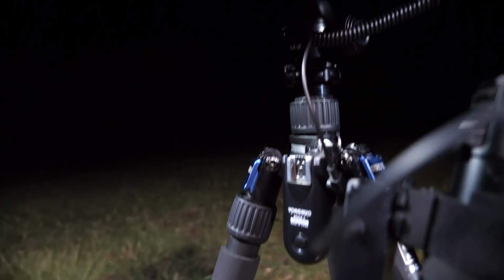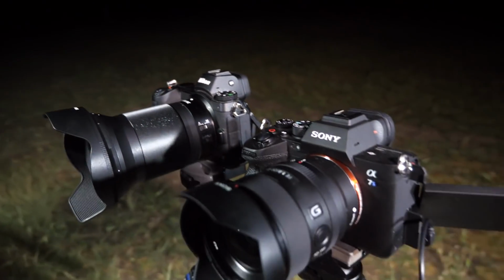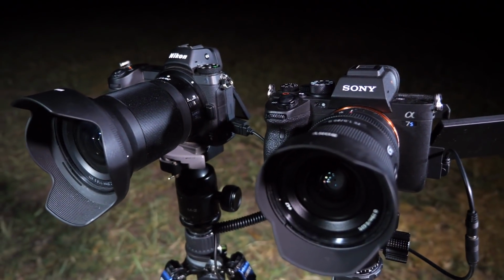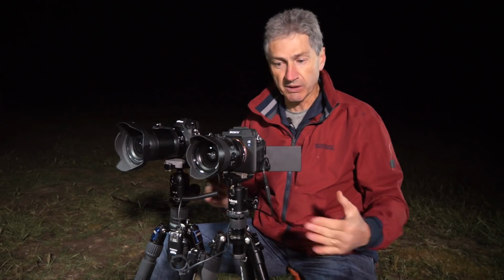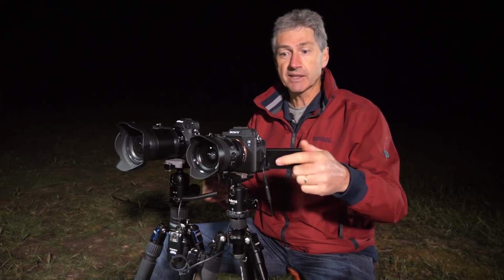So I've just found a Sony cable. I can tell you what, these Sony cables are really hard to find. One thing I've noticed about Sony stuff is there's Nikon and Canon stuff out there by the truckloads, but Sony little gadgets and cables and intervalometers and things like that, much harder to find, at least here in Australia. But anyway, it's going really well.